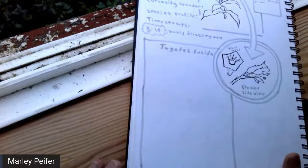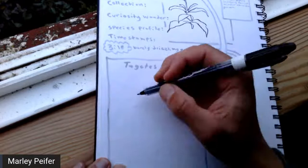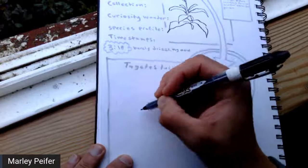And it's in the marigold genus. Tagetes is the marigold genus. And this one is a perennial. Most of the wild ones and original species are perennial, and they've been bred for bigger flowers and less perennial nature and less resilience. So right here, in this small area, I'm going to try to show the whole bush.